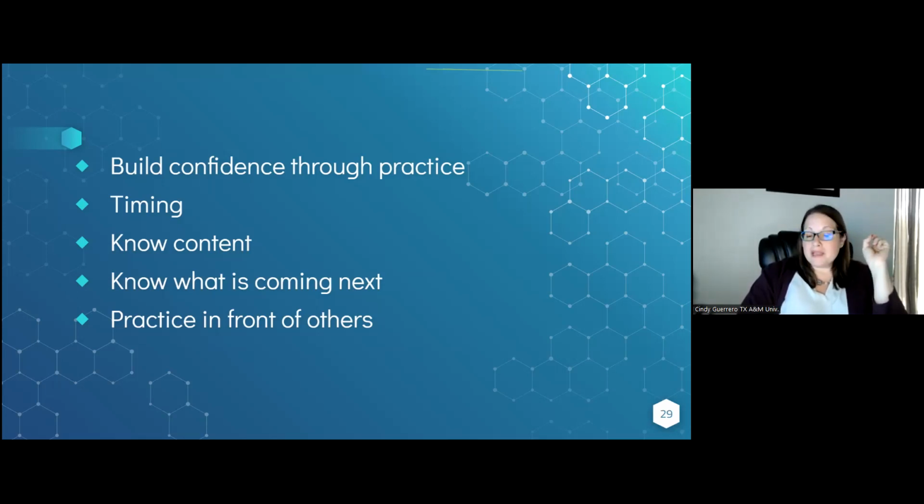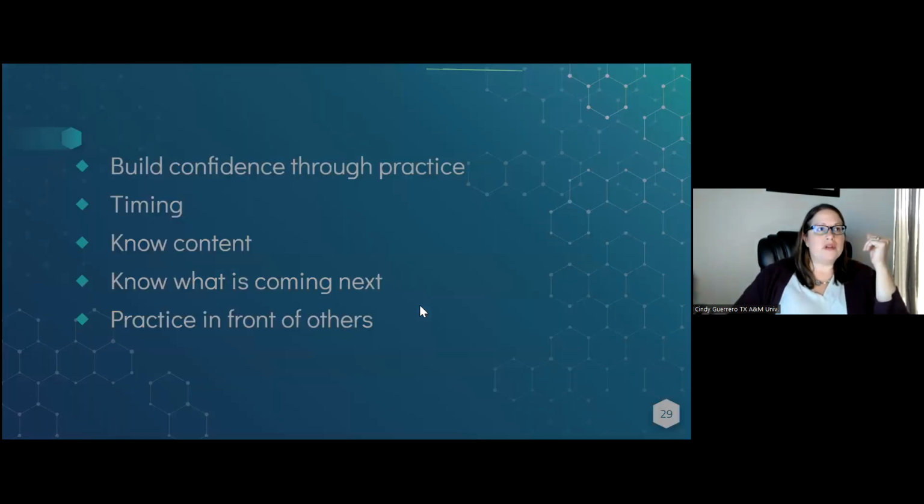Knowing your content, down, up, backwards, all around, right? Knowing what's coming next in your presentation, practicing enough that you know what your next topic or slide is going to be so that you can help make smooth transitions. And like I mentioned also, practicing in front of others, really important.